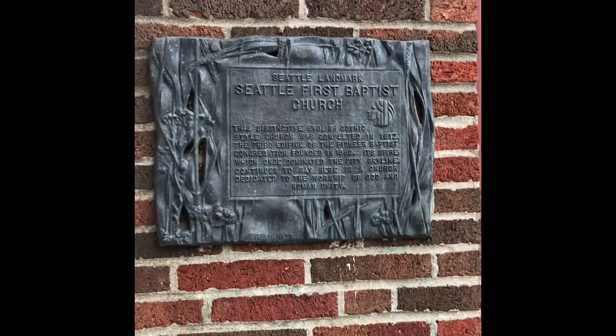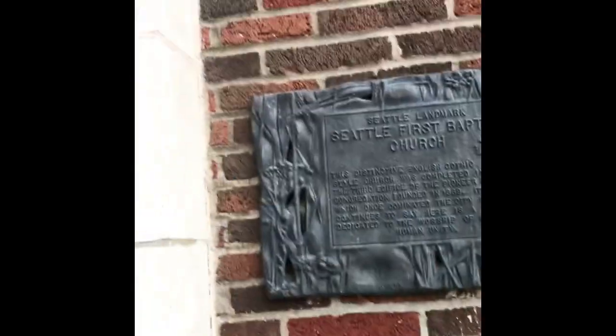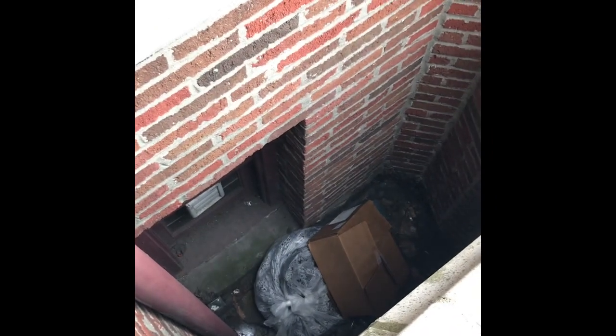Okay. Seattle First Baptist Church. So we're going to look it up. 1912 is its date of construction. And yeah, just to really drive it home for you, these are mud flood windows, guys.